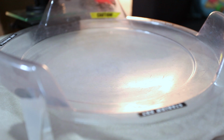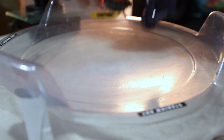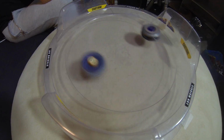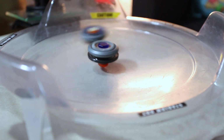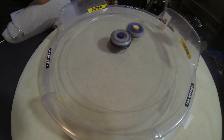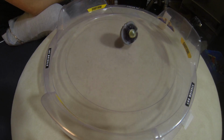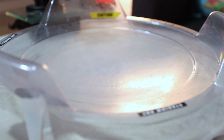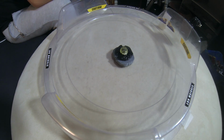Actually expecting to get knocked out right away, but it might still happen. Yeah, it's a super lightweight combo. 3, 2, 1, go. Let's go. Whoa, well, just waiting for that to happen. Not bad though. At least I wasn't the only one who got smashed. Okay, next round.